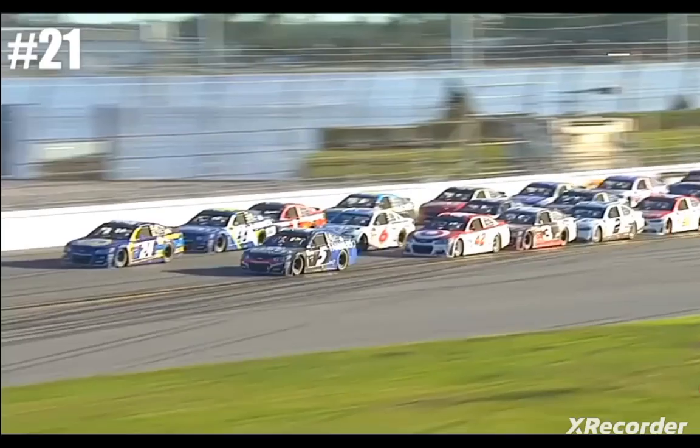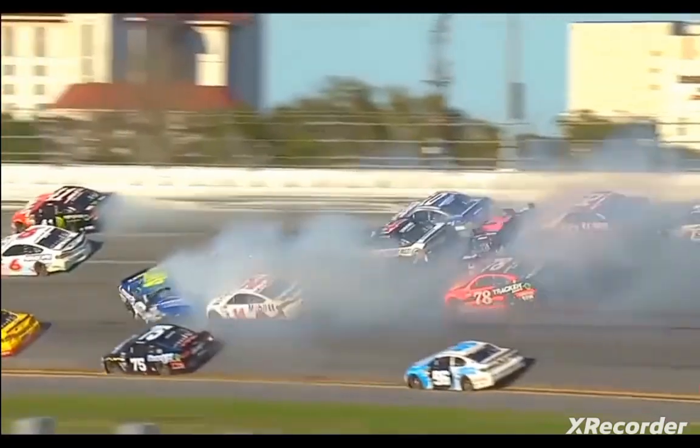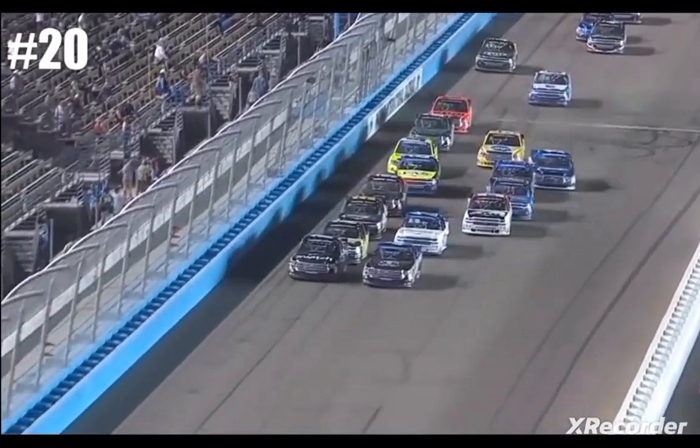Now watch Jimmy Johnson outside, second row. Oh, they got four wide. Whoa. What happened was the 1 car snuck to the outside of the 48 getting into turn three, and the 6 tried to go to the inside. Just not enough room to make it four wide right there. Good restart by Bell on the inside.